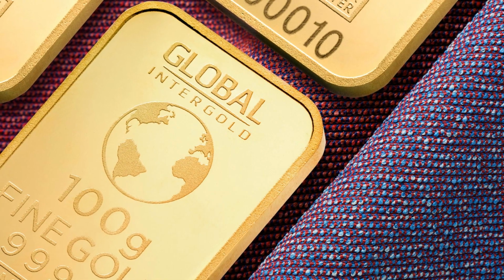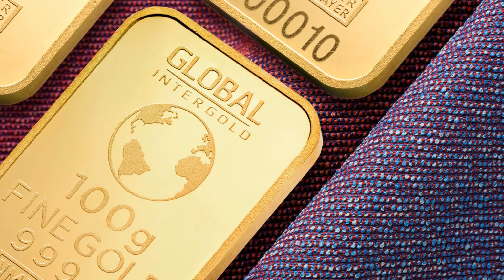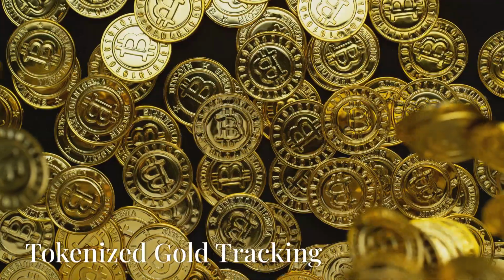Even those seemingly secure online services like Gold Money or OneGold, which offer digital gold and silver storage, aren't immune to tracking. They might not be sharing your data with the government, but they're definitely keeping digital records of every purchase and holding.